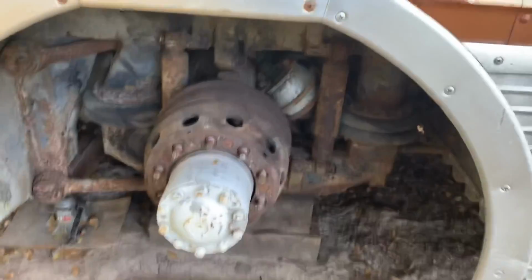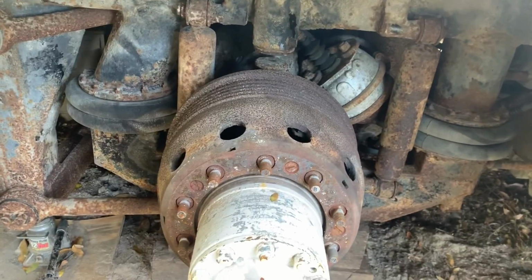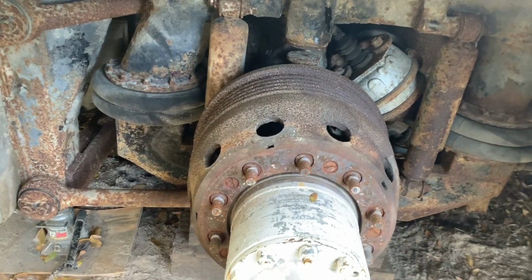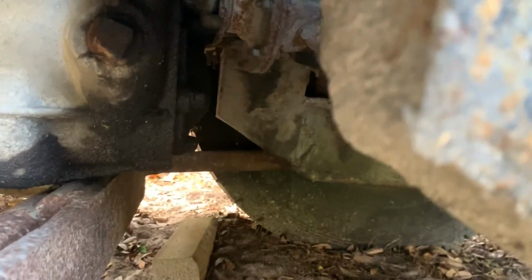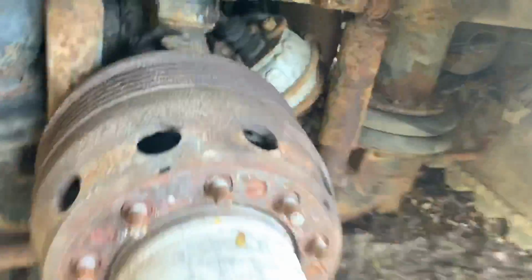So here, he's going to put new airbags on it with block-off plates. The air beams are leaking. There's no clearance between the transmission and the differential here to pull that transmission forward, so the engine has to come out on this MC5. I'm not sure if you can actually see here. It's just so close.